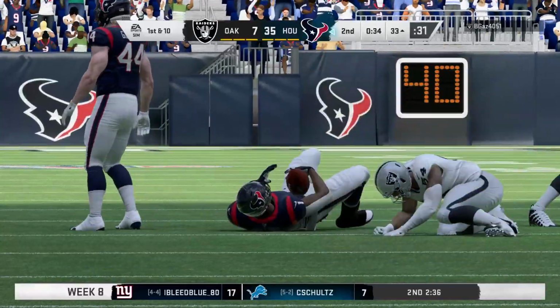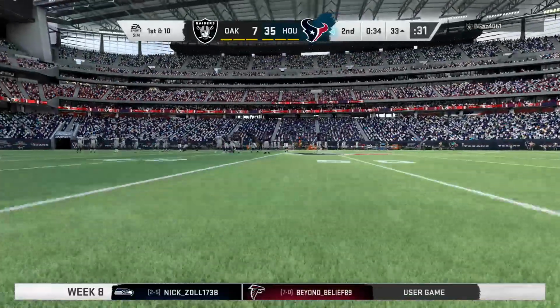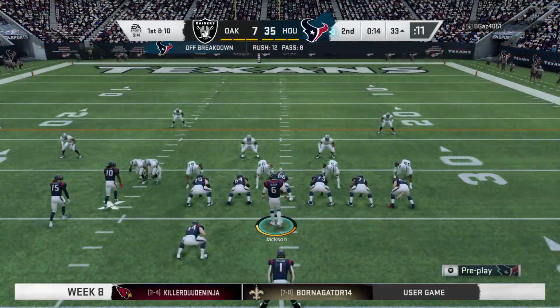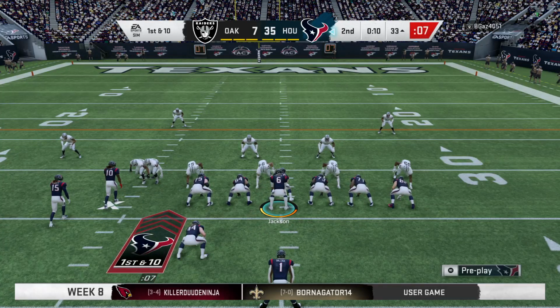A good run there off right tackle in an old-school NFL football. The right side of the offensive line is often known as the nasty side. The left side, usually the technical side. Kind of reminds me of the old Atlanta Falcons 2009-2010. That's how they constructed their offensive line.